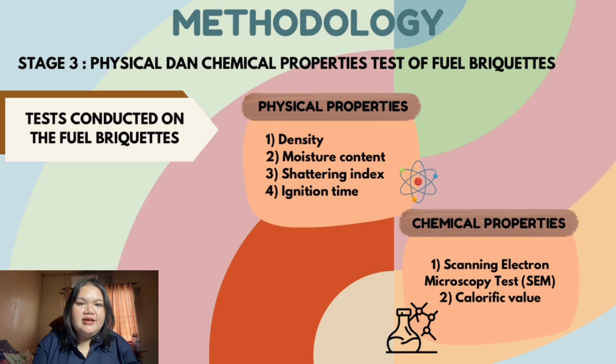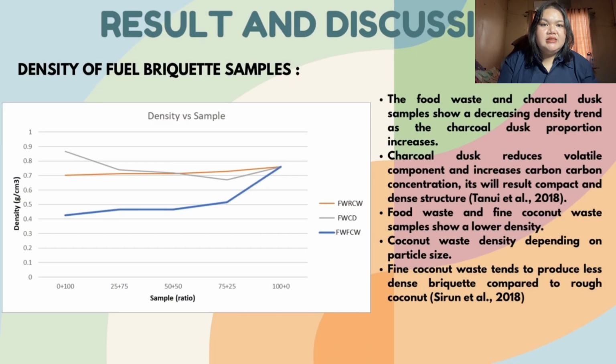Density, moisture content, shattering index, and ignition times. For chemical properties, scanning electron microscopy test, SEM, and calorific value. In the density test, we can see the pattern of the graph: the food waste and charcoal dust samples show a decreasing density trend as the charcoal dust proportion increases.